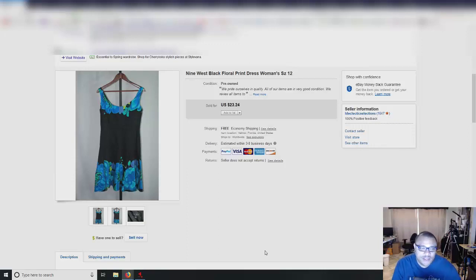But anyway, today is just going to be a what sold the last couple days. So let's start off with this 9 West black floral print dress here. So this was actually free for us. This was my wife's mother's, and she no longer needed it and asked if we could sell it.